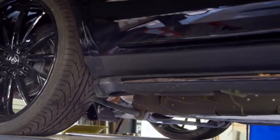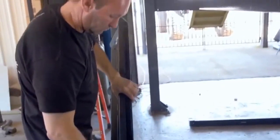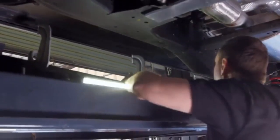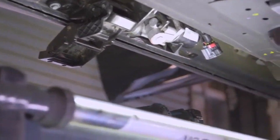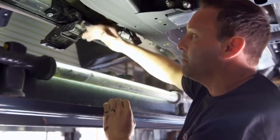First step we're going to do, just unbolt the old step, take it completely off, get it out of the way, and then we'll start with the new one. This motor here will go to a door pan. When the door opens, it lets us know this needs to come down. When the door shuts, it retracts this back up.